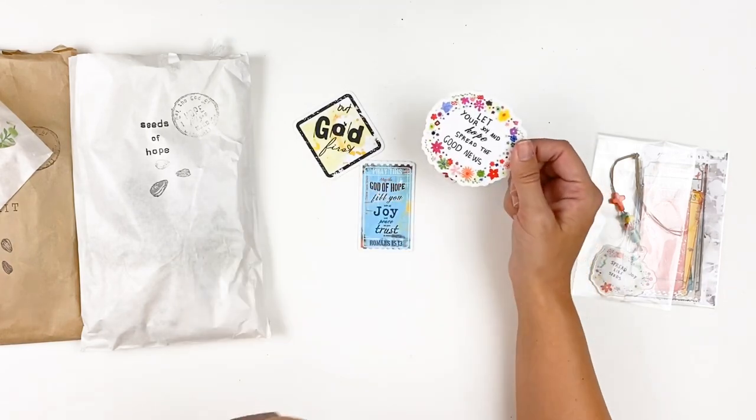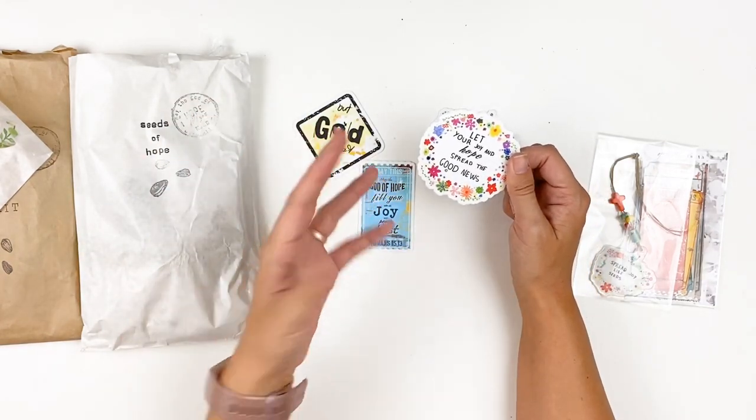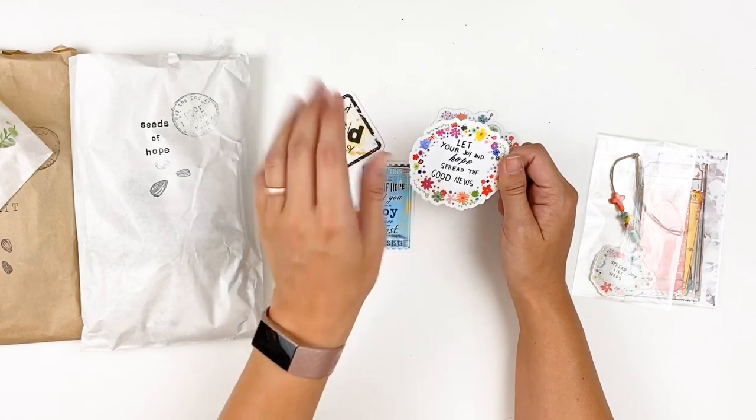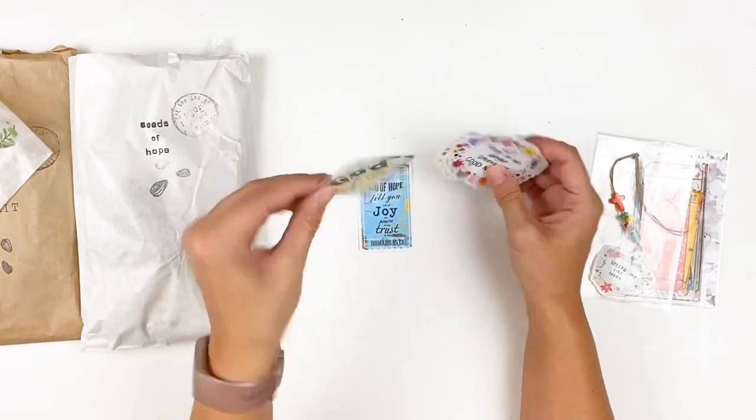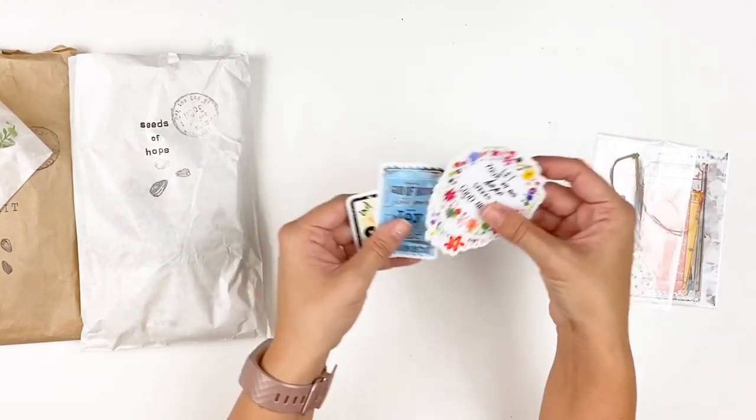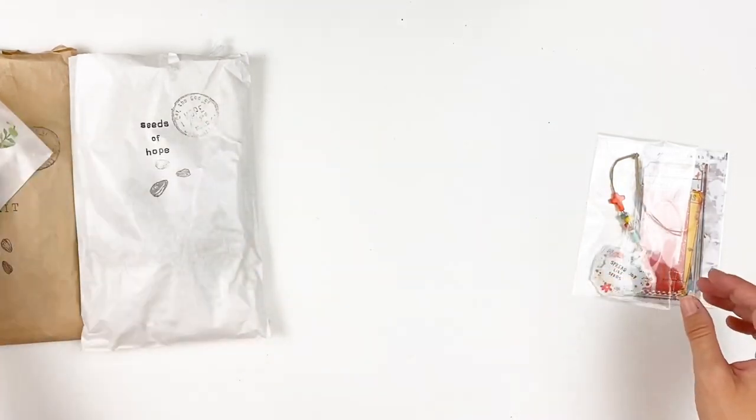Now, these are vinyl, so that means that they are weatherproof. So if you want to put them on a water bottle, I wouldn't soak your water bottle in the sink. But as far as washing it and that kind of thing, I've had no problem with these coming apart or anything like that. So she's got four new stickers.